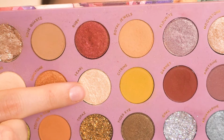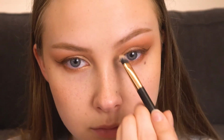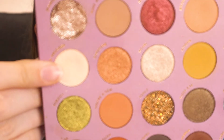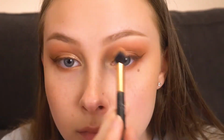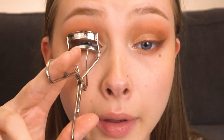I am popping Pearl on my inner corner, just to brighten things up a little bit more. And I'm highlighting my brow bone with my Precious. Now I'm just curling my lashes and giving them a generous coating of the L'Oreal Bambi mascara.